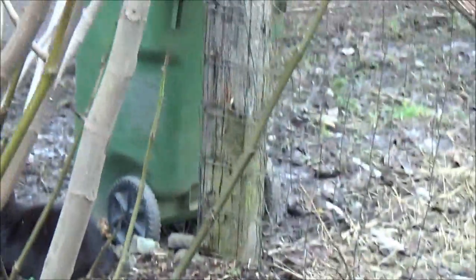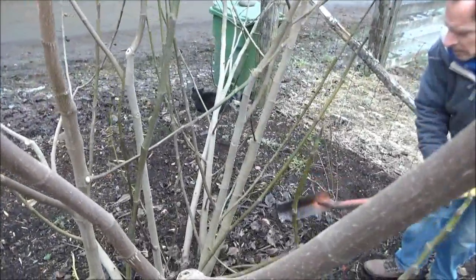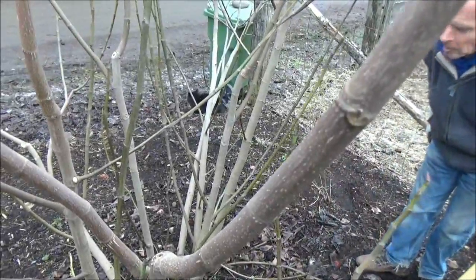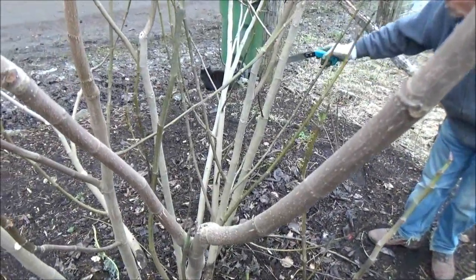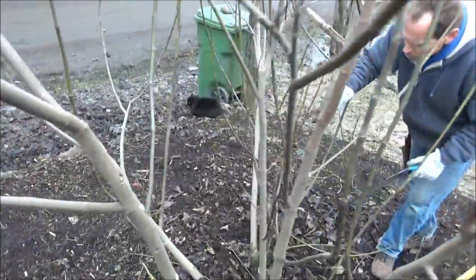See here, this major crossover right there. So that's obviously that. Those are the kind of things. This is where you start when you do pruning. This is clearly an issue. So obviously I'll take the bottom one out, once at the lowest, but they can't look like this. Too much density.